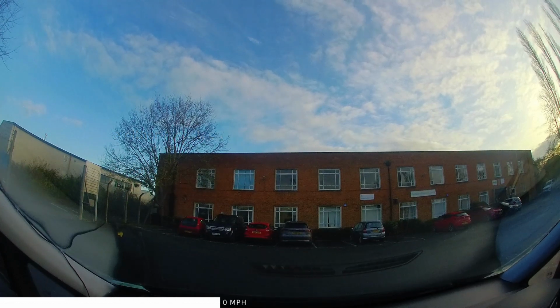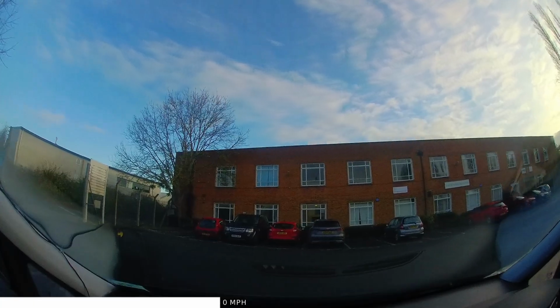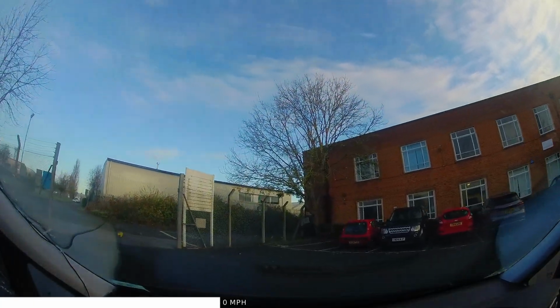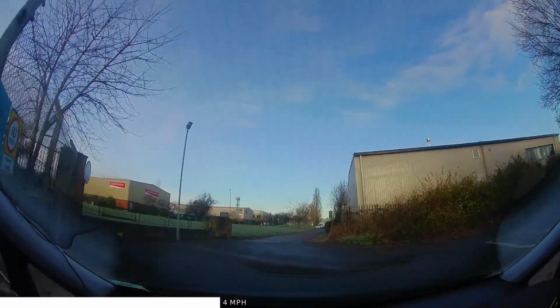Move off when you're ready, out through the gate to the left. We'll be following the sat-nav. Those to the right have a stop line, so we should have priority through the gate.